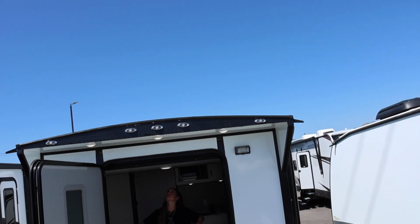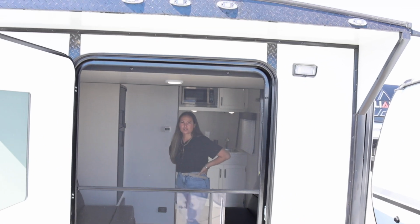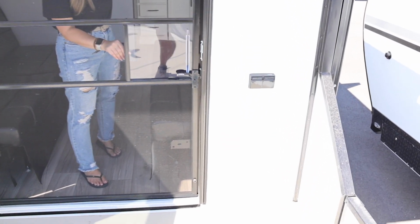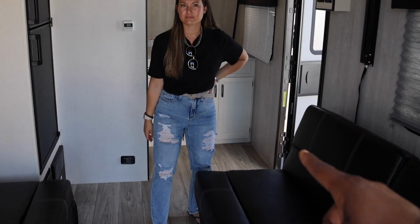Docking lights are up there. And then check out this huge screen door. I don't think I've ever seen a screen door this big. That is huge. ADA, super plus, mega size, accessible. Wow. And the door right there has a window on it. So these are your Happy Jacks right here. Now, Hannah, you showed me something. What was under these Happy Jacks?